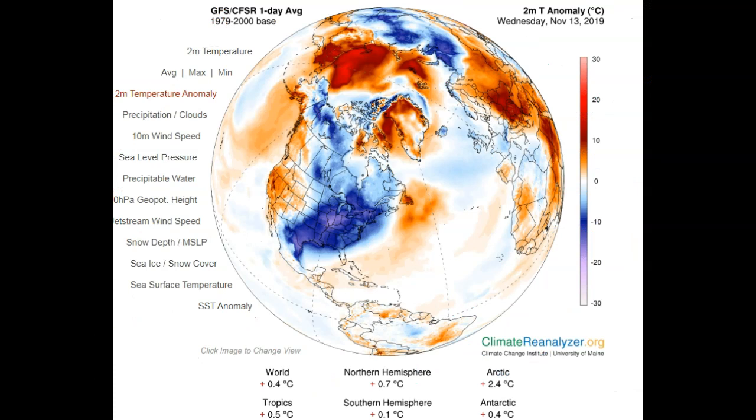Looking back at the temperature anomaly for North America, once again, well below normal. Notice how warm it is in many other areas of the world. Northern Hemisphere as a whole running about 0.7 of a degree Celsius above normal. The Arctic is 2.4 degrees above normal. Antarctic's a little bit above normal, and you can see the numbers here.